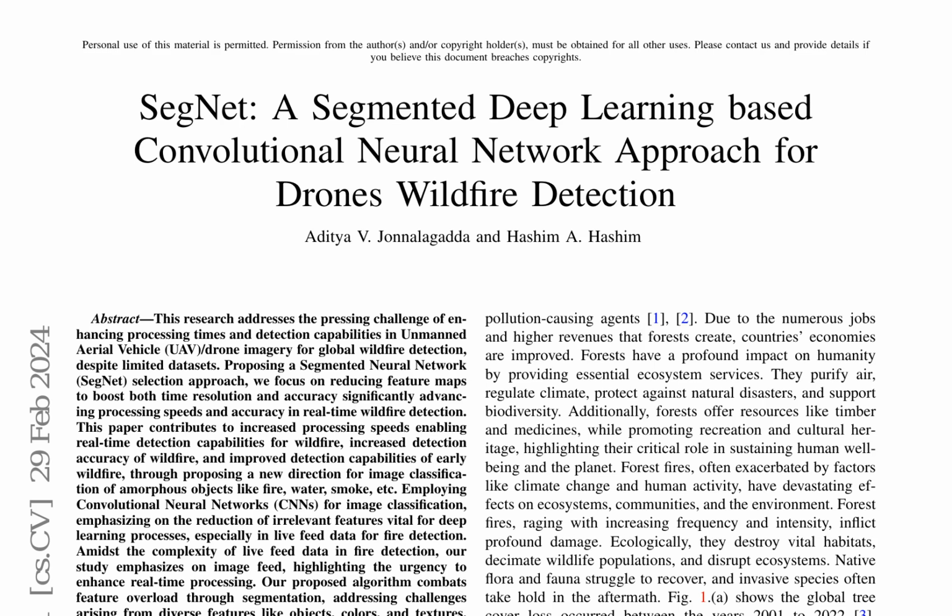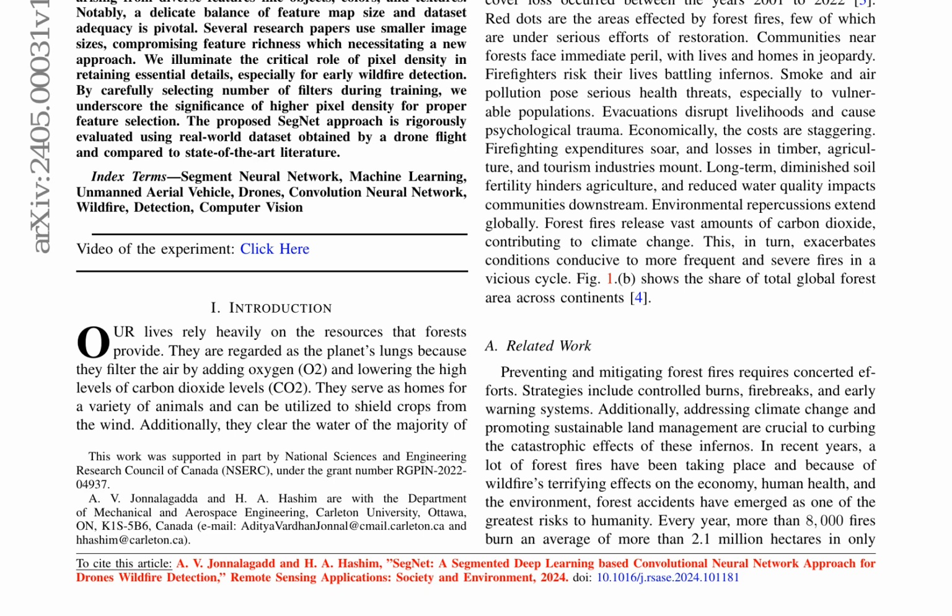literature. Forests provide essential ecosystem services, including air purification, climate regulation, and biodiversity support, and forest fires have devastating effects on ecosystems, communities, and the environment. Preventing and mitigating forest fires requires concerted efforts, including controlled burns, fire breaks, and early warning systems, as well as addressing climate change and promoting sustainable land management. Advanced detection capabilities, such as those enabled by SegNet, are necessary to combat the catastrophic effects of wildfires.